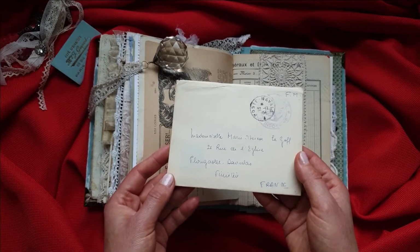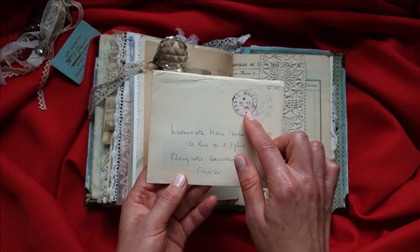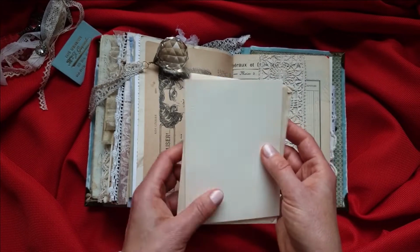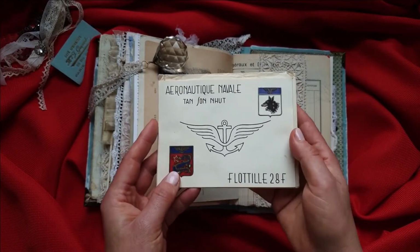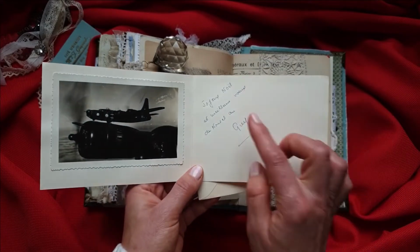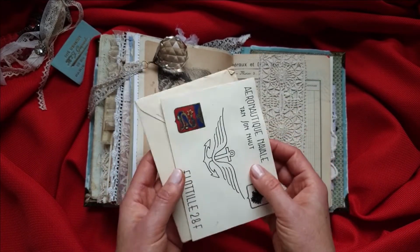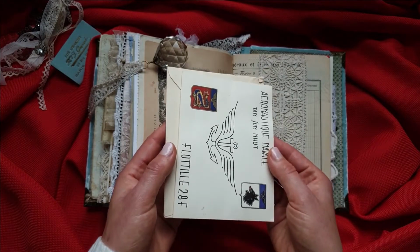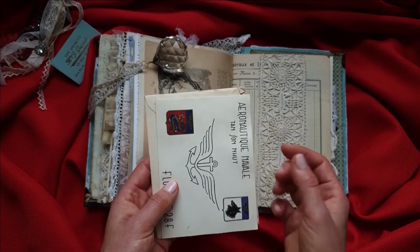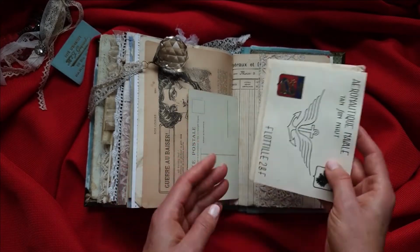And there is an envelope with a Christmas postcard sent on the 22nd December 1954 by a French naval officer. Joyeux Noël et meilleurs vœux pour le Nouvel An. In fact, this person was the father of my friend, and it's his son who gave me this envelope and this postcard. Merci, Arnaud.